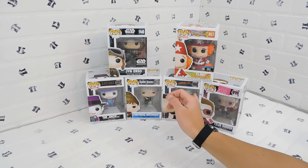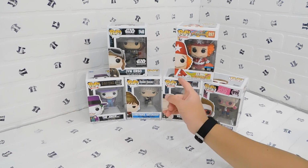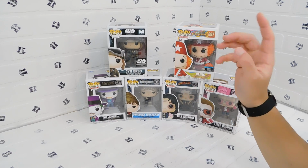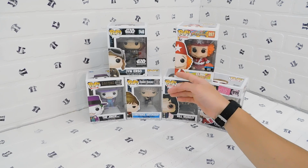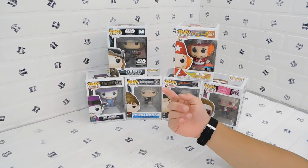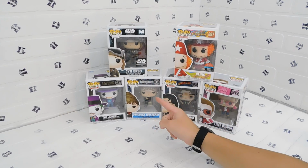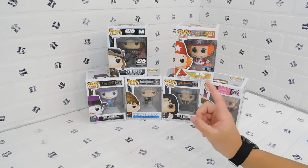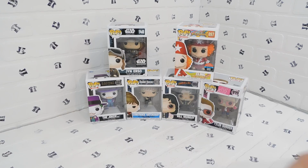We got Kling from H.R. Puffin Stuff. Number 897, Kling, Toy Tokyo New York 2019 Limited Edition. And we got Jyn Erso, Star Wars Smuggler's Bounty exclusive from Star Wars Rogue One, number 148. Overall, I like all these pops. Probably gonna start a collection soon with these, so these probably won't be on eBay, but they'll be in my collection.